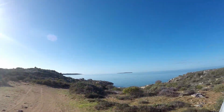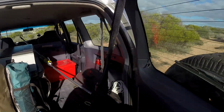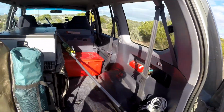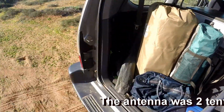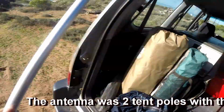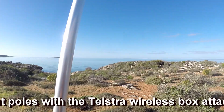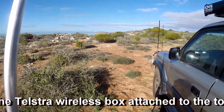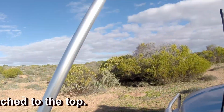We found that the little car park near the boat ramp, just before you enter Shell Beach, was an ideal spot for getting the internet when we needed it. To do so, we needed a couple of tent poles, which we tied together with some hockey straps. We put our Telstra box on top of that, just connecting it with elastic bands, turned it on, and then put the pole up as high as we could get it.